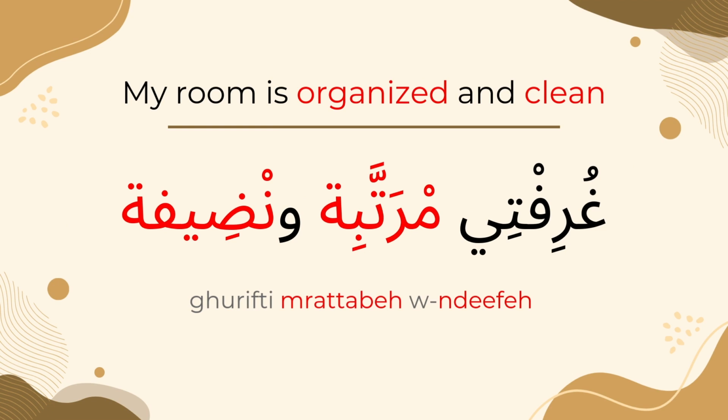My room is organized and clean. غرفتي مرتبة ونظيفة. غرفتي means my room. مرتبة means organized, and it's our first adjective. و means and. نظيفة means clean, and that's our second adjective. So both these adjectives are in the feminine form because غرفة, which means room, is feminine. غرفتي مرتبة ونظيفة.